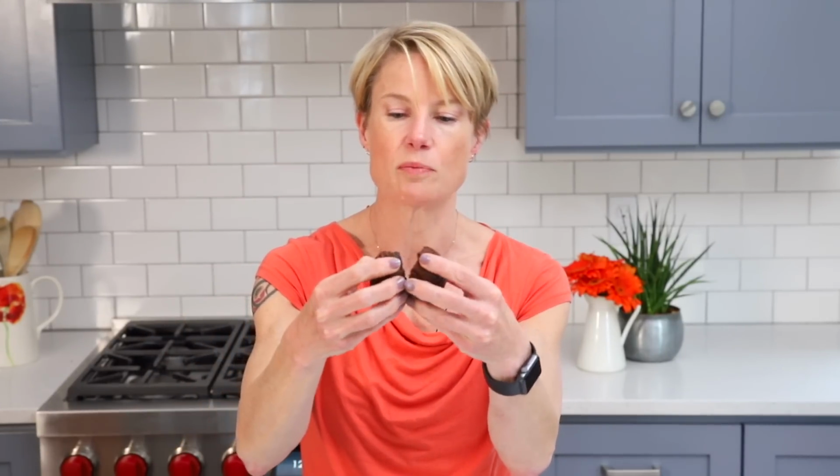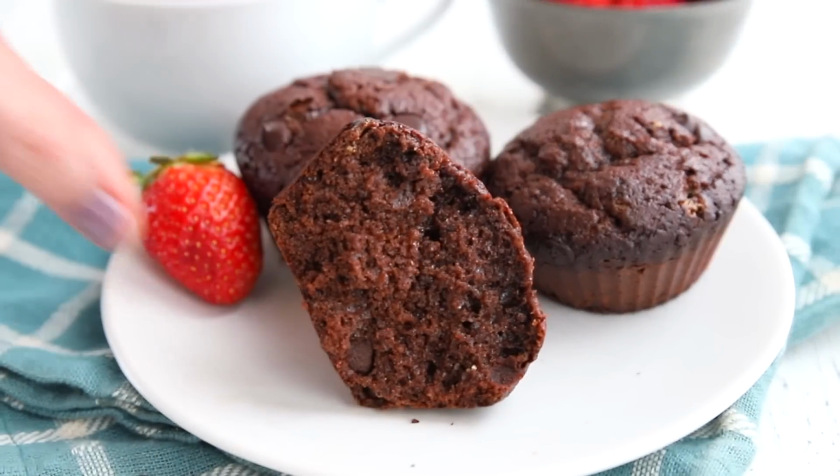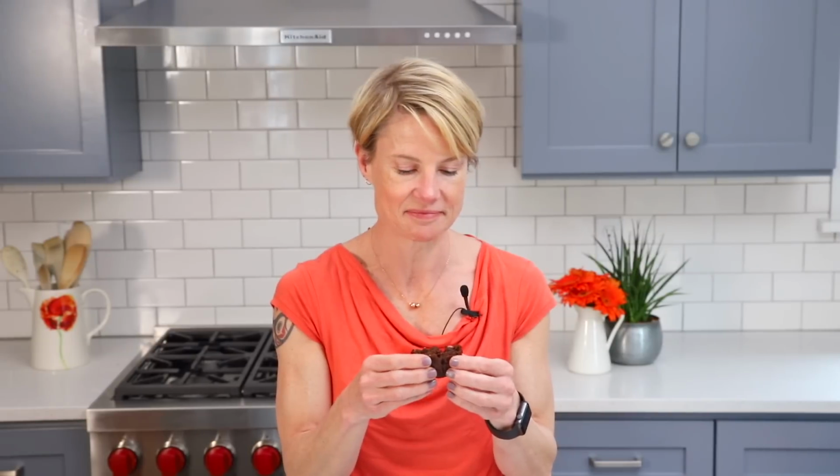And you wouldn't believe that these are flourless. When you break them open, they have such a great texture. It's like the perfect muffin texture. These muffins are so good, and some of my readers say they taste just like brownies. I'm not gonna disagree. So I just gave you a recipe for healthy brownies for breakfast. Let's take a bite.